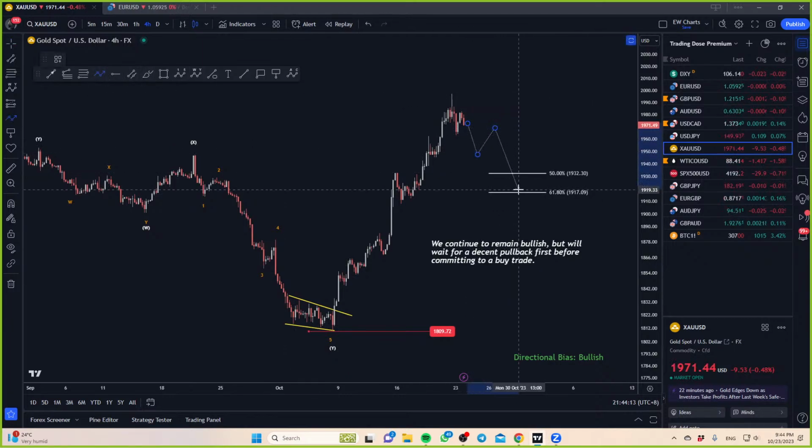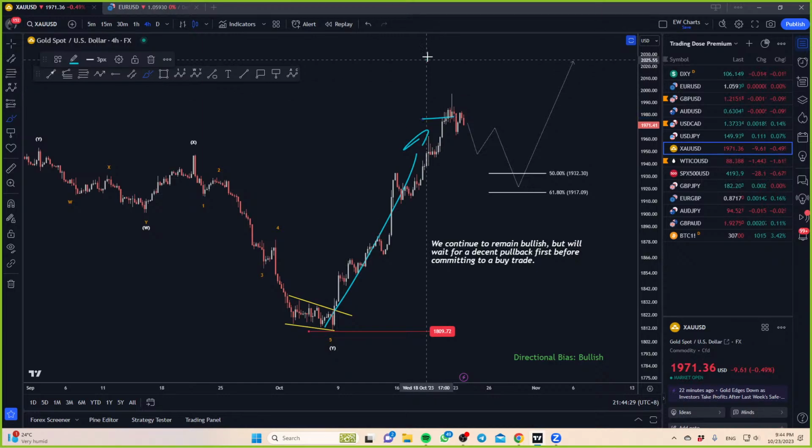I'm not surprised if the pullback is going to be deeper because after a really extended move, you don't want to be overly aggressive in getting involved in the buy, right? Because there's a lot of things that can happen after an aggressive move. People taking profits, there's some counter trend traders jumping in, so that would contribute to a deeper pullback. So the long-term direction on gold is a buy. I'm only interested in that for now, but I want to wait for the pullback first. Then only I get involved in it, right?